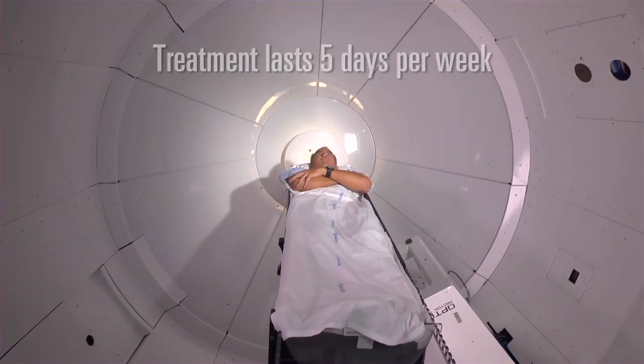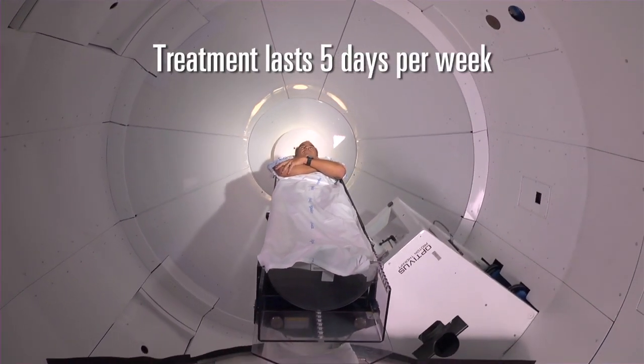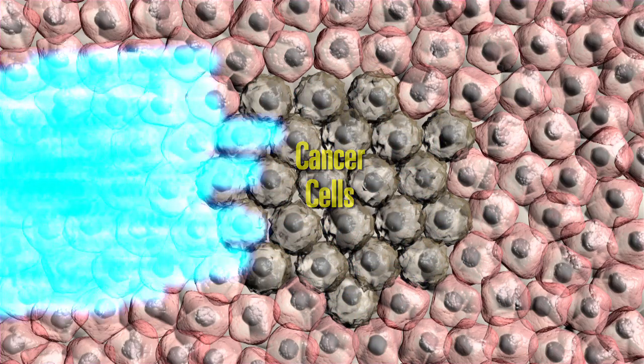Most patients may return for treatment 5 days a week for several weeks. The reason for this is that healthy cells and cancerous cells respond very differently to radiation. Healthy cells recover better in between doses, so smaller doses are given over a longer period to allow normal cells to recover, while the cumulative effect of the radiation kills the cancer cells.